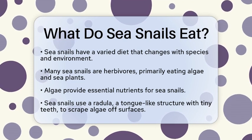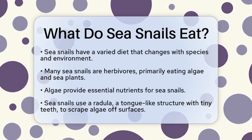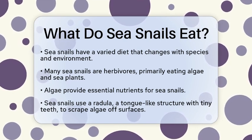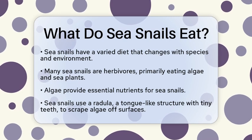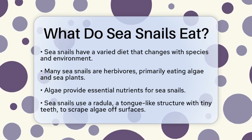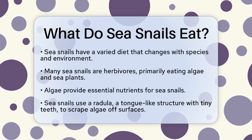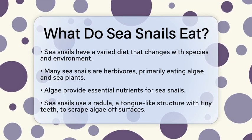Many sea snails are herbivores, which means they primarily feast on algae and other sea plants. Algae are abundant in the ocean, providing essential nutrients for these snails. They use a unique structure called the radula, which is like a tongue with tiny teeth, to scrape algae off rocks and surfaces. This allows them to enjoy a nutritious meal while helping to keep their habitat clean.